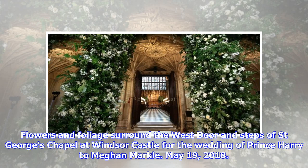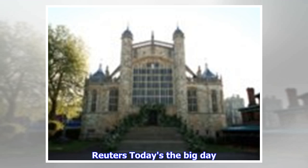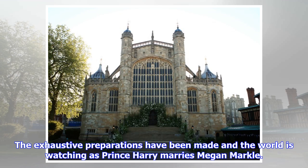Flowers and foliage surround the west door and steps of St. George's Chapel at Windsor Castle for the wedding of Prince Harry to Meghan Markle. May 19, 2018. Reuters. Today's the big day. The exhaustive preparations have been made and the world is watching as Prince Harry marries Meghan Markle.